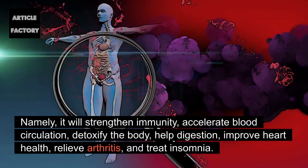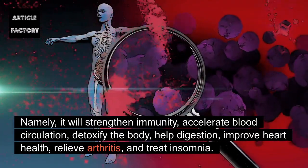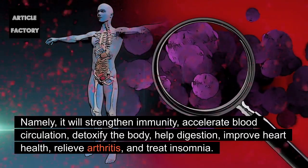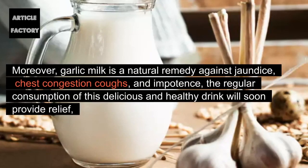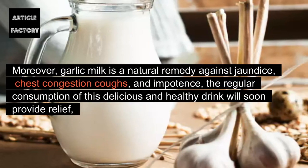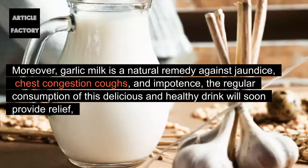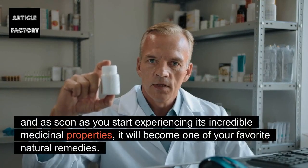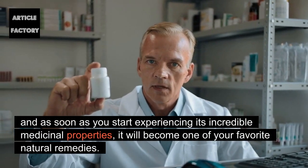Namely, it will strengthen immunity, accelerate blood circulation, detoxify the body, help digestion, improve heart health, relieve arthritis, and treat insomnia. Moreover, garlic milk is a natural remedy against jaundice, chest congestion, coughs, and impotence. The regular consumption of this delicious and healthy drink will soon provide relief. And as soon as you start experiencing its incredible medicinal properties, it will become one of your favorite natural remedies.